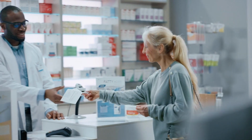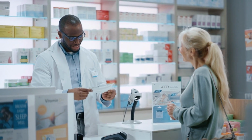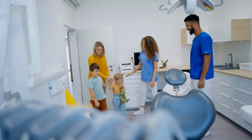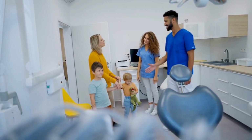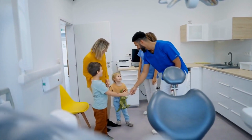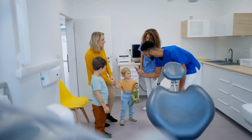Prescription medications are also subsidized, further reducing healthcare expenses for patients. In addition, dental care is free for children and young people until the year they turn 23. This applies to both private and public dental care.